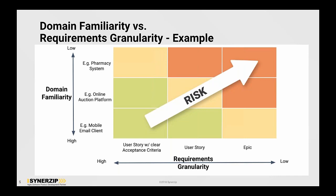As you have probably guessed already, when you have a team that's not familiar with the domain, and the requirements are at a vision or even an epic level, you're running a higher risk, and it needs to be managed much more carefully.